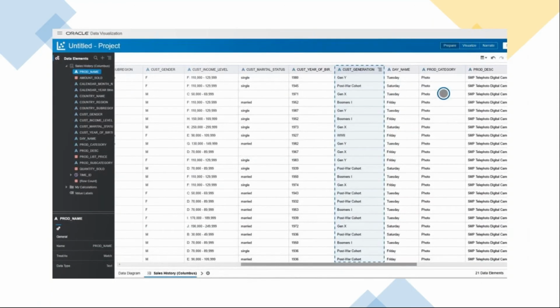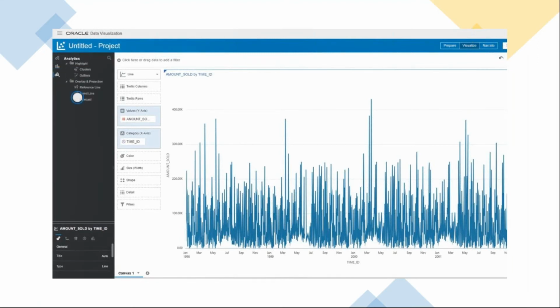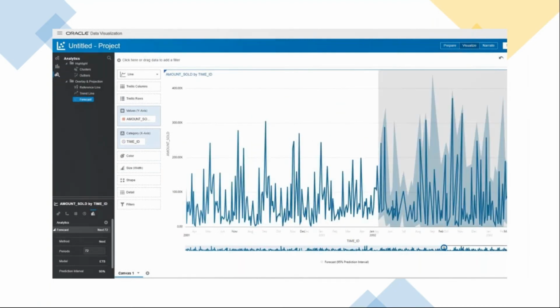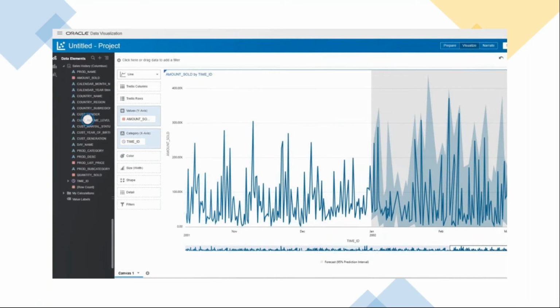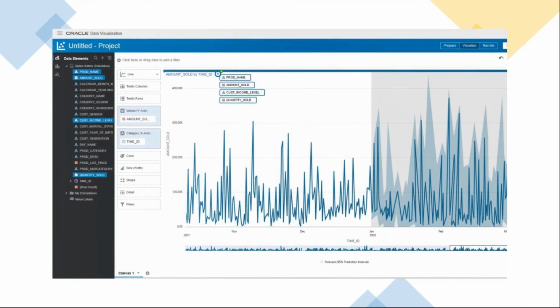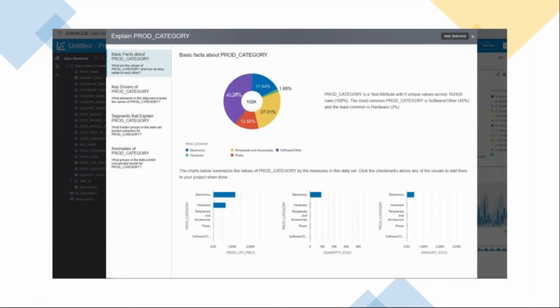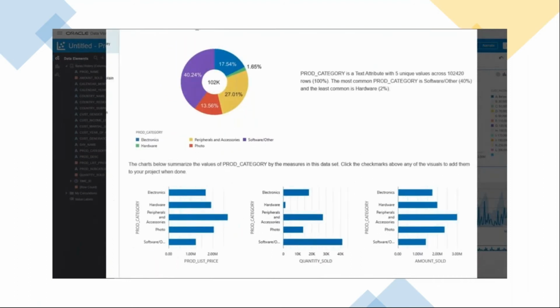Next, Jim enters the Visualize tab to create compelling visualizations. Viewing his sales over time, Jim easily spots trends and easily creates a forecast with just a few clicks. Zooming in, Jim can quickly compare past versus predictions to inform action. Leveraging advanced analytics, Jim easily clusters products into performance categories, discovering his best performing products. Oracle Data Visualization offers data explanation on each attribute with a simple right-click, zero scripting required. Data is analyzed, then otherwise hidden or unknown patterns and trends are shown visually.